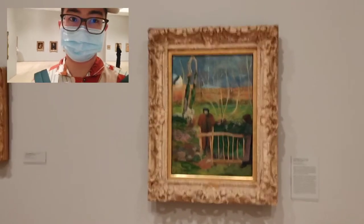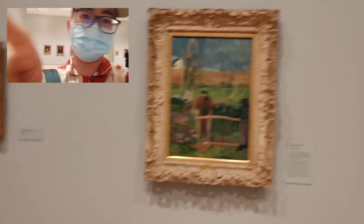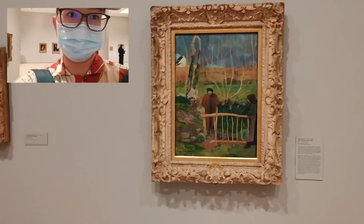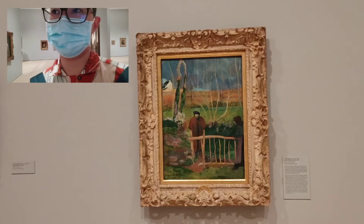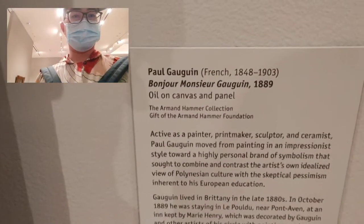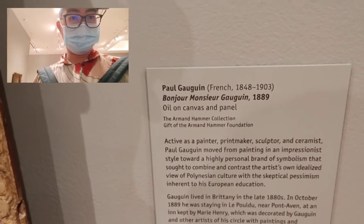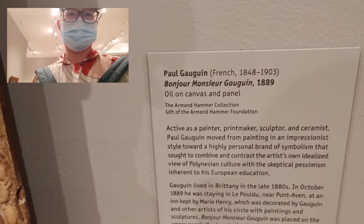Wait, this is Impressionism. You know that Van Gogh was inspired by Hiroshige, and this is not Van Gogh, although Hiroshige stuff is quite brilliant. I'm learning all these impressionistic artists. Paul Gauguin. I don't know how to read the last name.